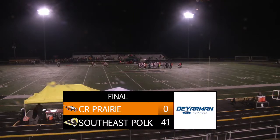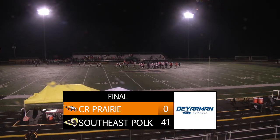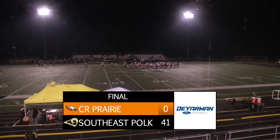Yeah, good win for Southeast Polk. They'll go to the Dome, try to repeat as champions. They'll have a tough road in front of them with Dowling wanting to beat them. If Ankeny or Johnson gets them, they'll want to beat them. Valley, again, if they held off here against Cedar Falls, again, good season for Cedar Rapids Prairie. Southeast Polk going to be tough to beat.